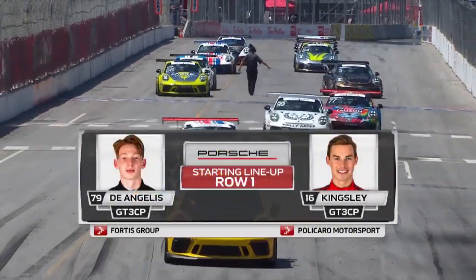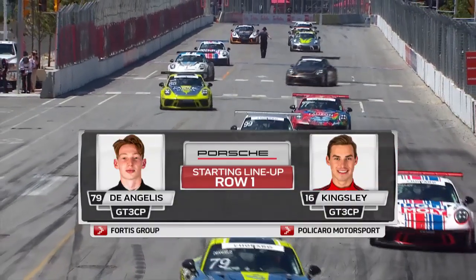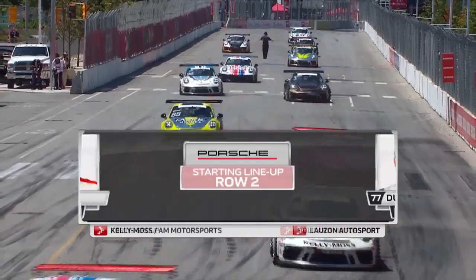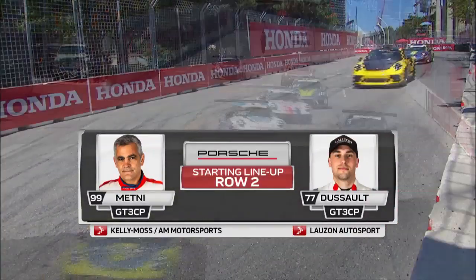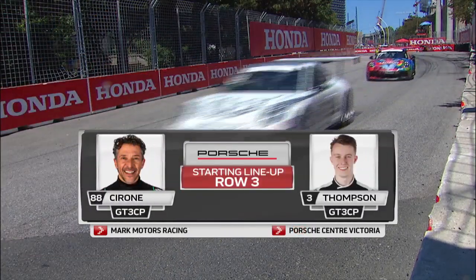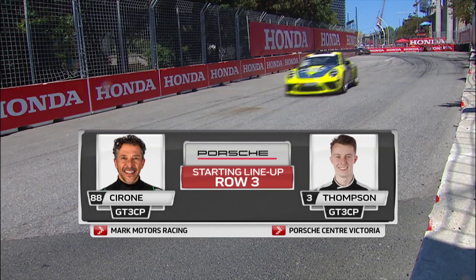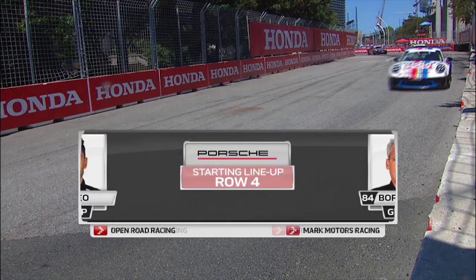As we mentioned, the youngster Roman Deangelis in the 79 sits on pole. Jeff Kingsley will start alongside him in the 16. Row number 2 has Alan Metney in the 99. Patrick Dussault, driver of the 77, will start in the 4th spot. Keep an eye on him today. Marco Cerrone in the 88. And Parker Thompson struggled a little bit in qualifying here this weekend. We'll have more on him.